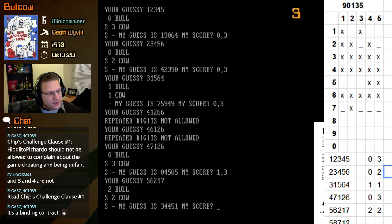That. 5, 8, 7, 1, 2. Although this is not terribly different. I'm just wondering what it's going to get back to us. Nah, it's actually not a bad one. Let's try that. Alright, meanwhile, computer's guess 3, 4, 4, 5, 1.